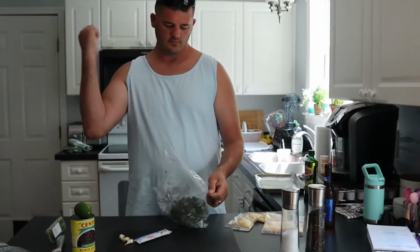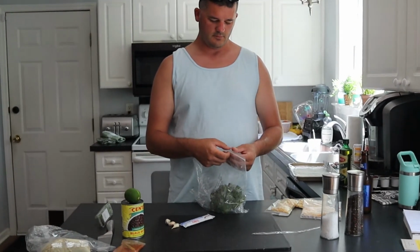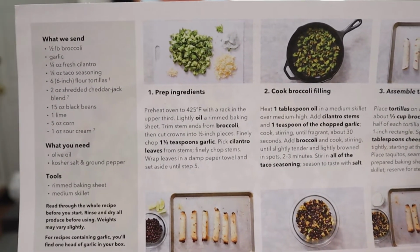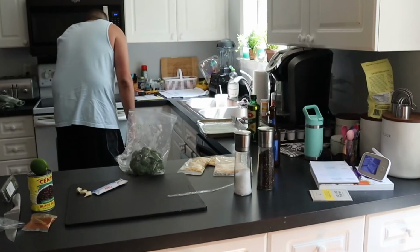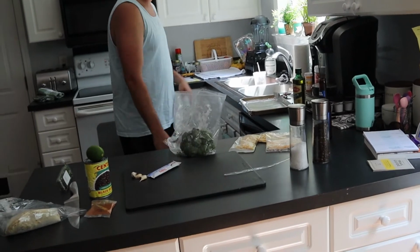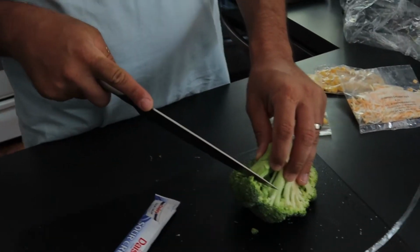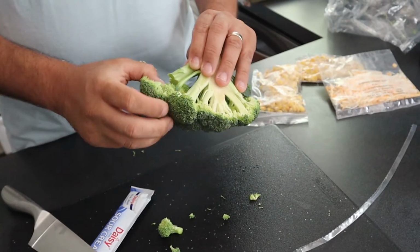Okay, I'm gonna read the instructions to Tim and he's just gonna start cooking. You ready? I'm ready. Okay. Prep ingredients. Preheat the oven to 425. Lightly oil a rimmed baking sheet. We already have a baking sheet over here that we sprayed with Pam, so that's fine. Preheat pan. Okay. Trim the stem ends from the broccoli. Just like cut all the little things off. This knife's too damn big.